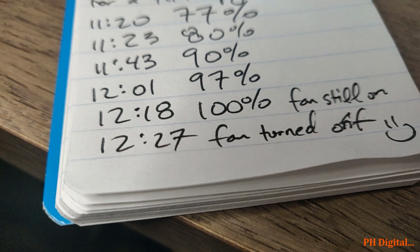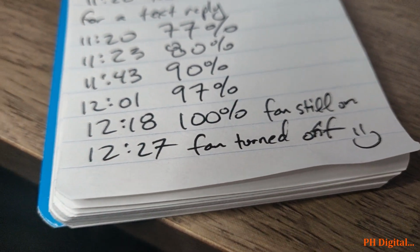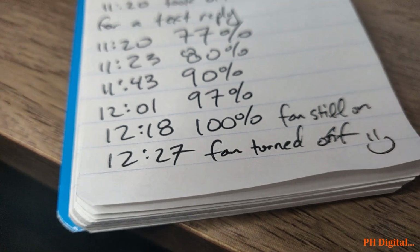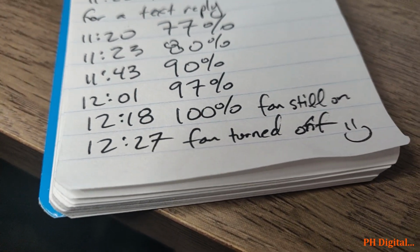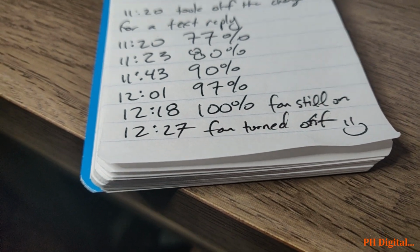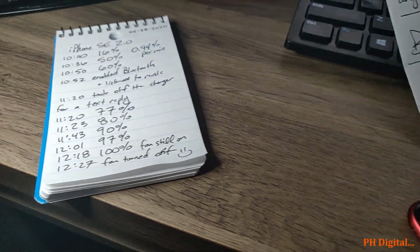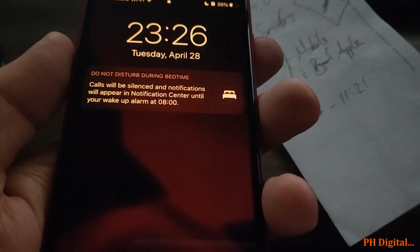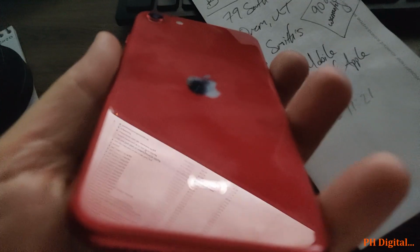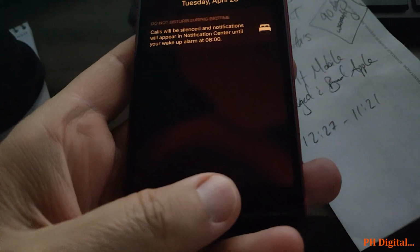At 12:18, it finally reached 100%. The fan was still on, and about 9 minutes later, the fan turned off. So it was fully charged, and 11 hours later, battery is still going strong. Here, I'll turn off that light. And there it is, the iPhone SE. So let's take a look at the battery life.